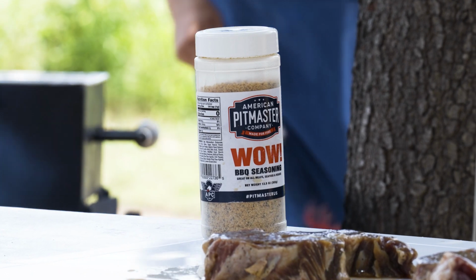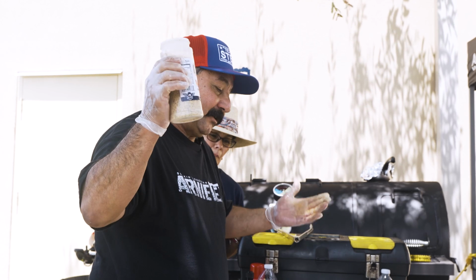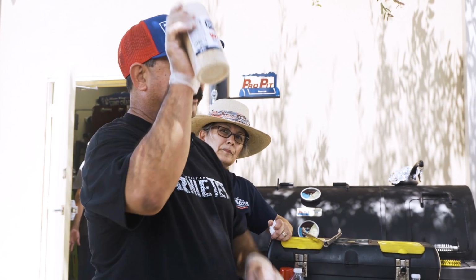And this was strictly a wow steak. This is all that I put on it. I did create this as a competition steak rub more than anything. Turns out it's a lot more versatile than I ever dreamed of, so I changed the name from steak to barbecue seasoning.